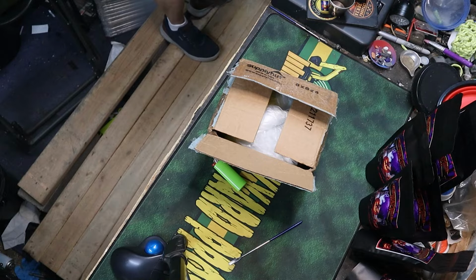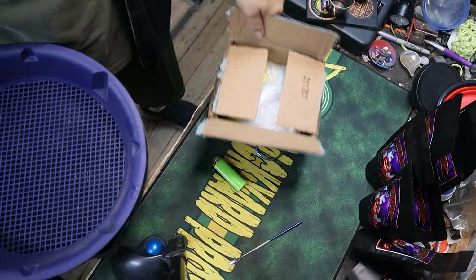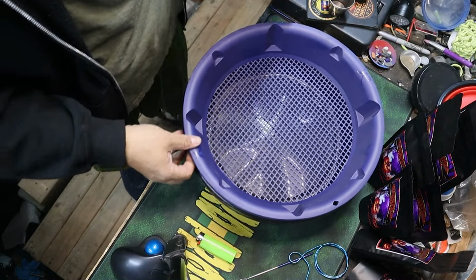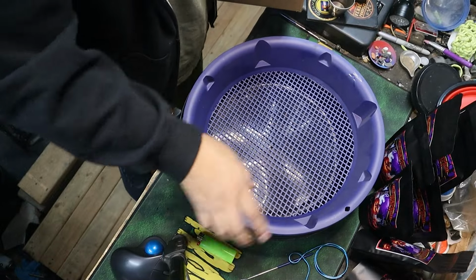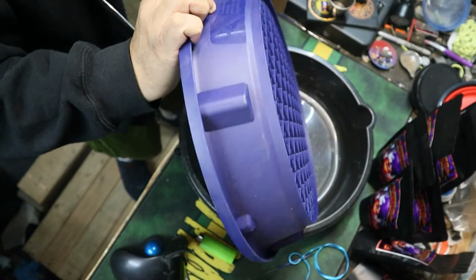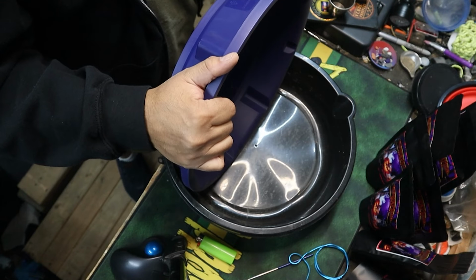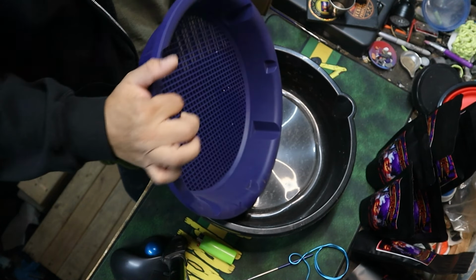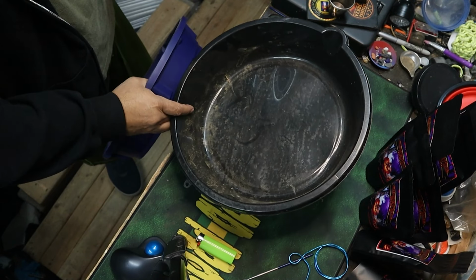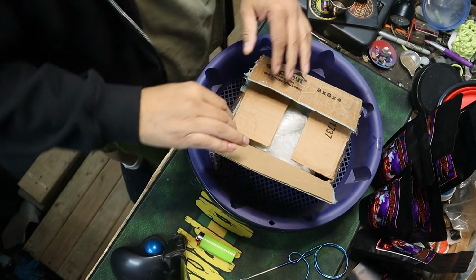So I guess at this point, maybe the thing to do is just grab a thing and a thing. We got a sifter here from XP. This is the smaller of their sieves. I forget which classification size it is. I think the mesh is 6 millimeters, so 1/4 inch. And it actually fits pretty good in this little oil pan, catch pan, whatever. Anyways, so that's what we're going to use to sift.